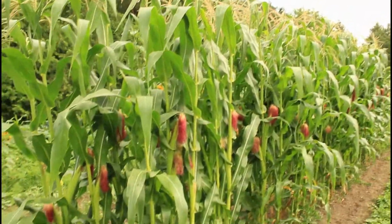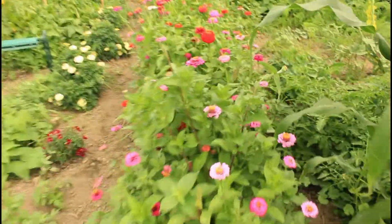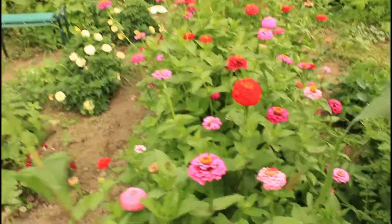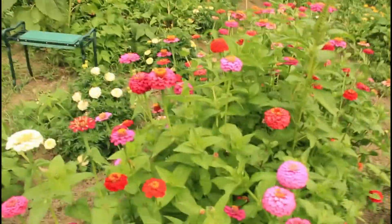This is my popcorn. It is looking fantastic. We do grow popcorn every year. And the amount that I grow every year is all we need as a family for a full year of popcorn.